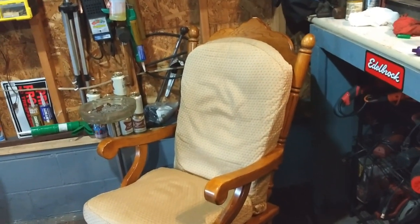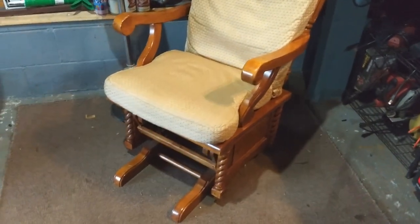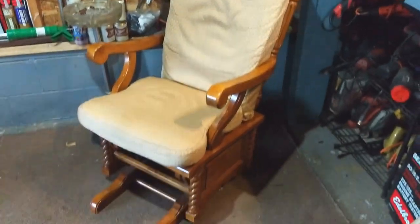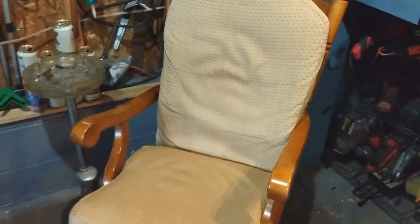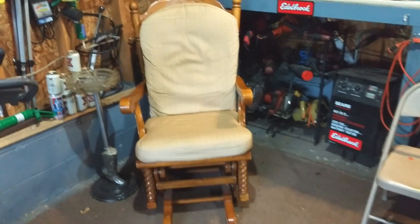Well, the wife said, list this rocking chair on Marketplace. Sell that. I don't want it. I was like, okay. Brought it up to the garage and, not a bad fit.